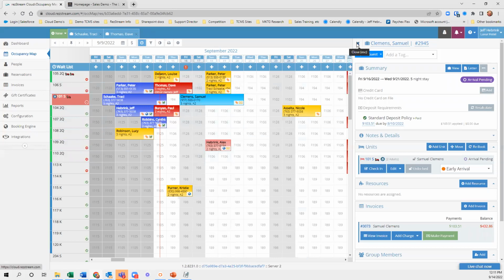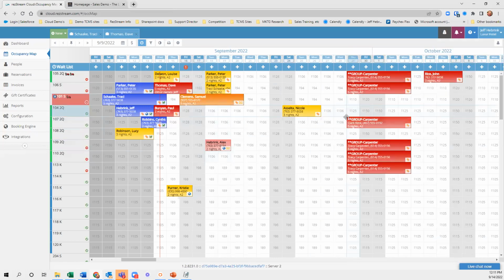So that's most of what I wanted to showcase on that. So again, if you have any questions for those latecomers, you can post those in there and I'll try to cover those at the end. But that's kind of what I wanted to showcase as far as the occupancy map goes.